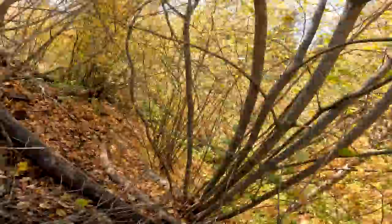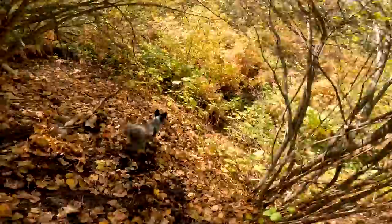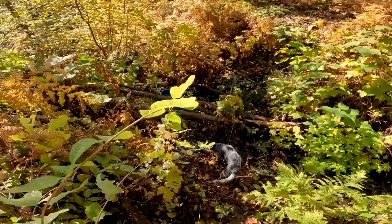Owie. No bears. Just this little bear. Rocking and rolling.